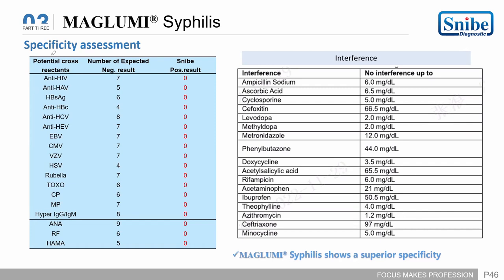If we talk about the specificity assessment and the sensitivity interferences, we have seen that potential cross-reactants that can interfere in the negative results and positive results are not impacted by these potential reactants. We have also studied interfering substances like cyclosporin, levodopa, and other therapeutic and immunosuppressive drugs up to this concentration.